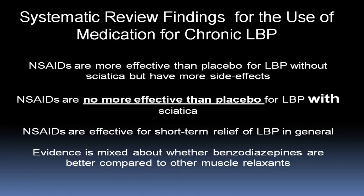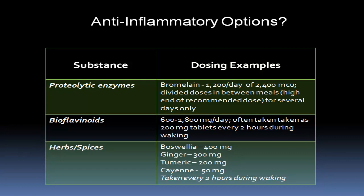Systematic review findings for the use of medication for chronic low back pain are interesting. NSAIDs are more effective than placebo for low back pain without sciatica, but have more side effects. NSAIDs are no more effective than placebo for low back pain with sciatica. NSAIDs are effective for short-term relief of low back pain in general. Evidence is mixed about whether benzodiazepines are better compared to other muscle relaxants. Little is known about the non-drug alternatives.